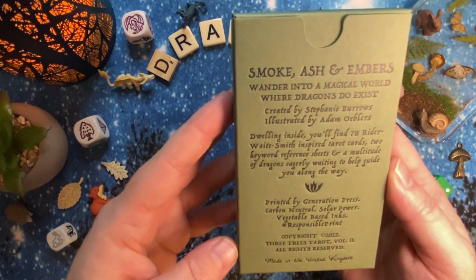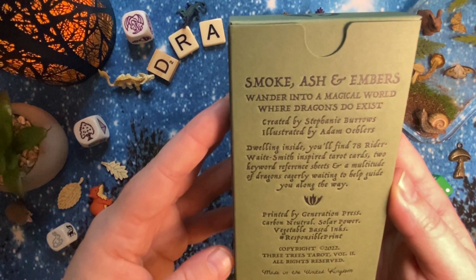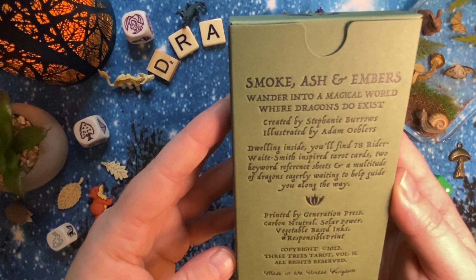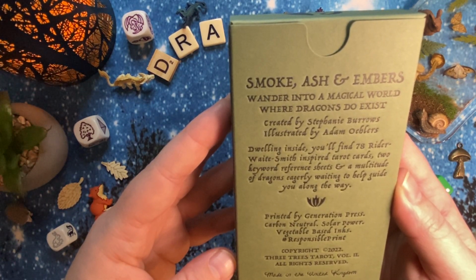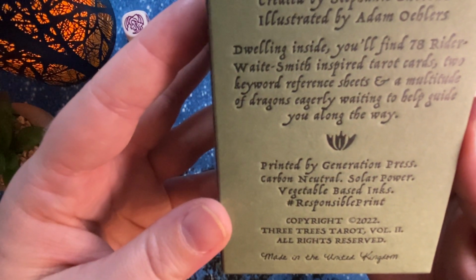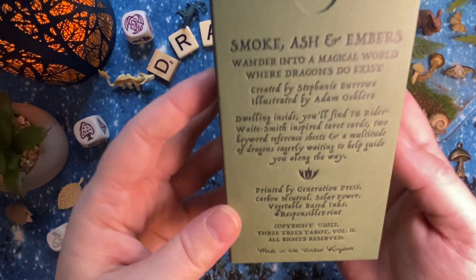Smoke, Ash, and Embers. Wander into a magical world where dragons do exist. Dwelling inside, you'll find 78 Rider-Waite-Smith-inspired tarot cards, 2 keyword reference sheets, and a multitude of dragons eagerly waiting to help guide you along your way. And that is who they have it printed with right here, the Generation Press. Made in the United Kingdom.